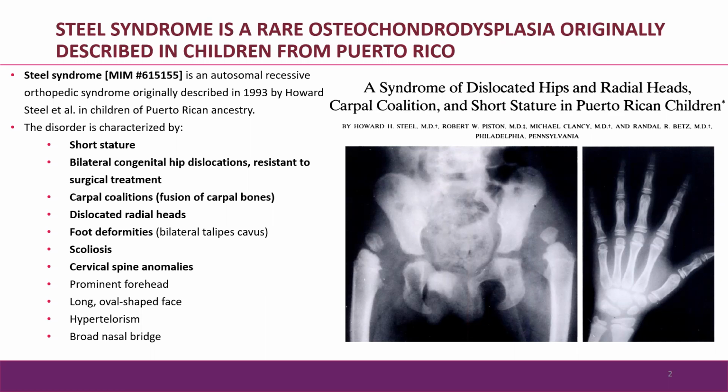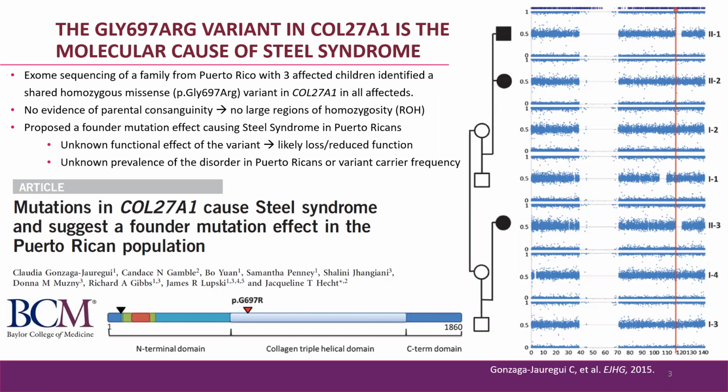However, the gene responsible for this disorder hadn't been identified until 2013, when, as part of the Centers for Mendelian Genomics at Baylor College of Medicine, we performed exome sequencing of a family from Puerto Rico with 2 affected children and a reportedly affected cousin. And we identified through analysis of the exome sequencing data a homozygous missense rare variant in the gene called COL27A1, shared by all the affected individuals.